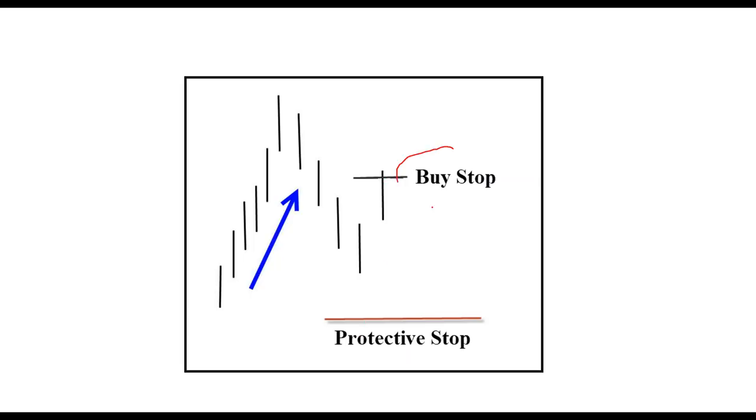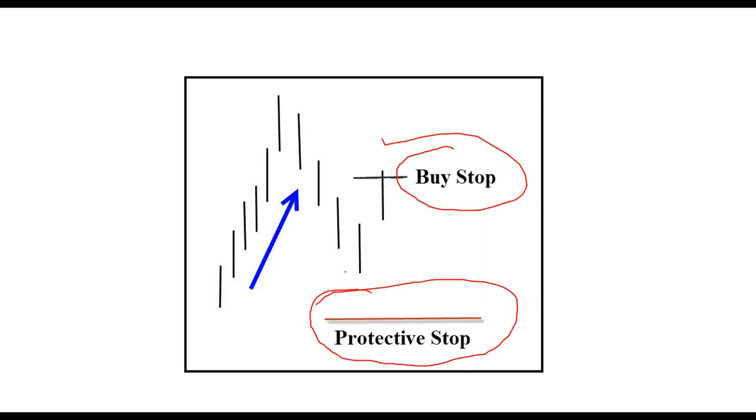Now, let's say we put in that little buy stop. So that's decision number one made, no problem. Well, as soon as you get a fill, go ahead and throw in a protective stop. Now, this is going to be a day order, and I'll show you why in one second. But this is going to be a day order, and the reason why is in case you ever want to use a little bit of discretion.